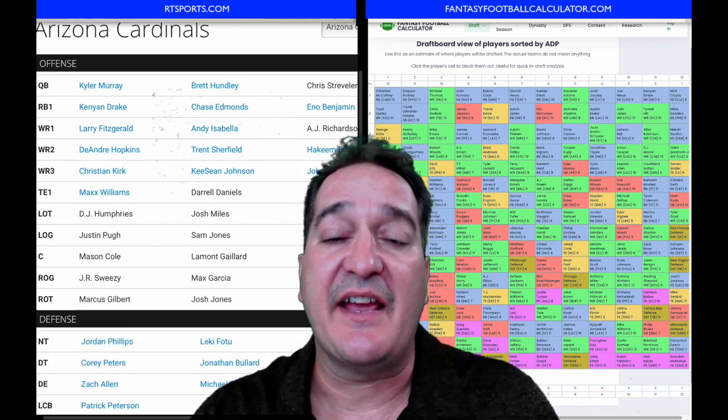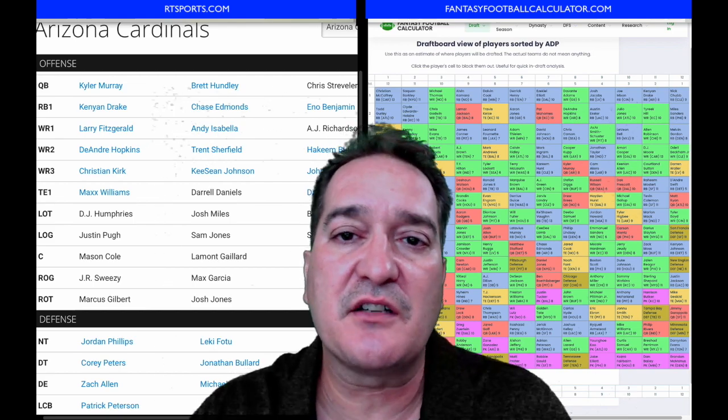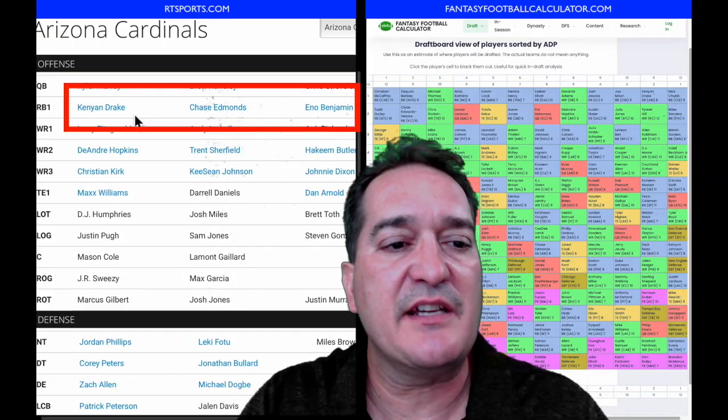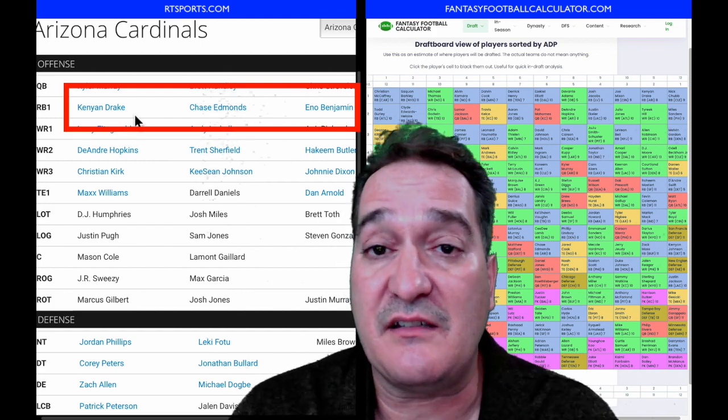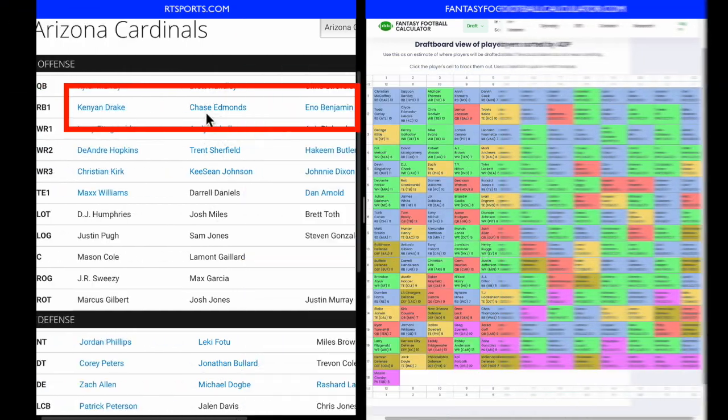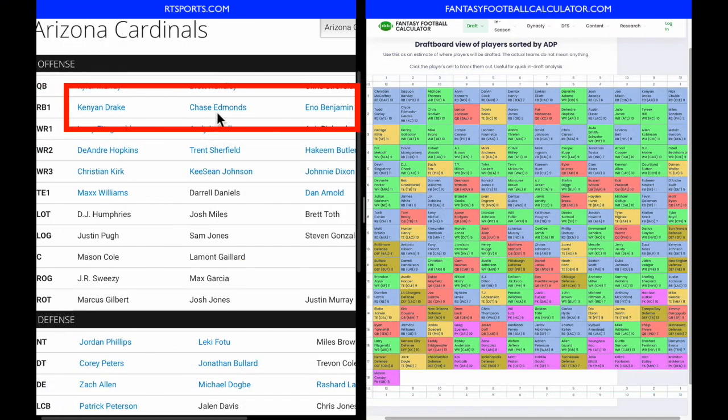Let's start in alphabetical order with the Arizona Cardinals and Kenyon Drake. As you can see right here, Kenyon Drake is the workhorse running back for the Arizona Cardinals. His handcuff is Chase Edmonds, and rookie Eno Benjamin should get some playing time, but don't expect a lot from him. Probably should go undrafted in your league.